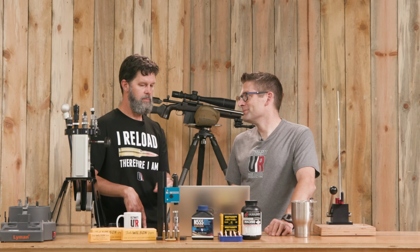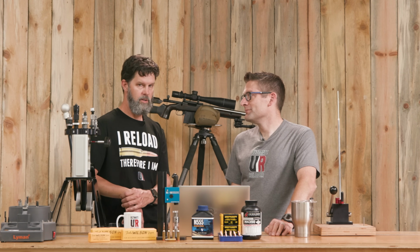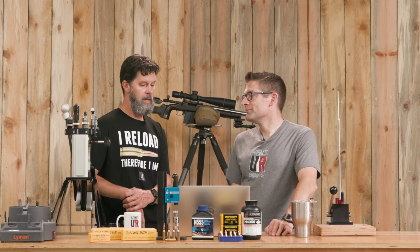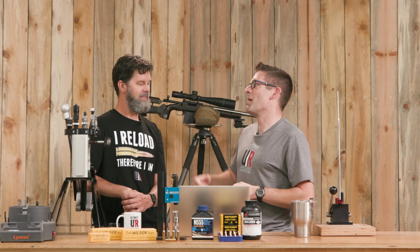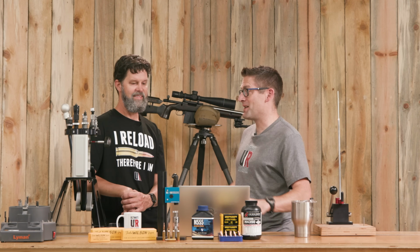The consistency of this powder and this bullet in this cartridge, very, very good. I might say that I might sway a little bit towards the N555 because you could probably find it. Yep. Great work putting this data together. I'm looking forward to shooting this load myself.